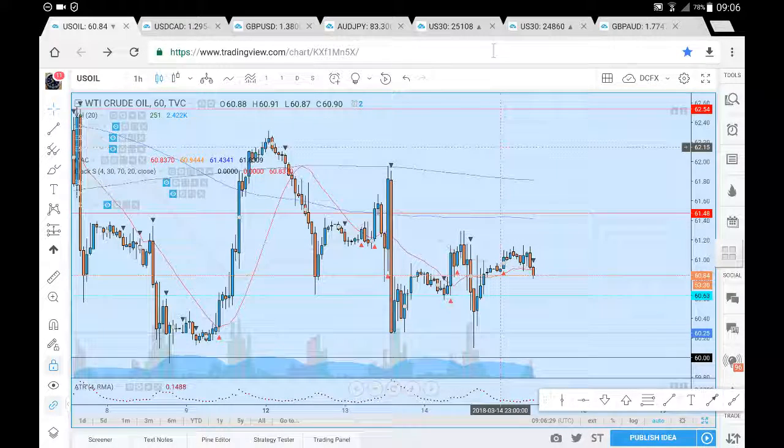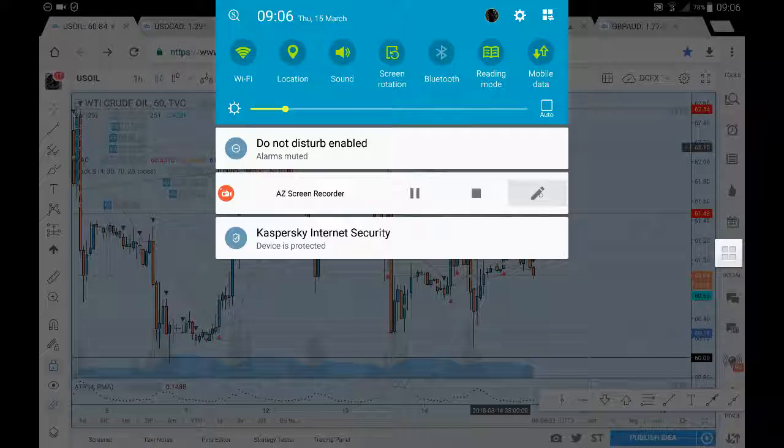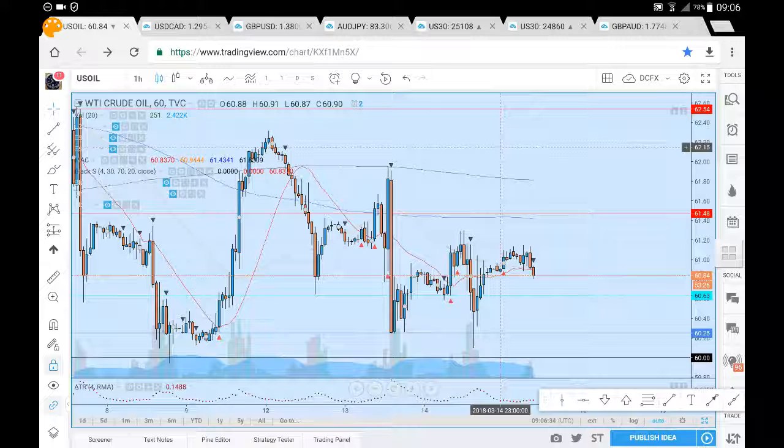So this is the US oil analysis for Thursday, the 15th of March. Now, let's just have a look at what happened, where prices may likely go.